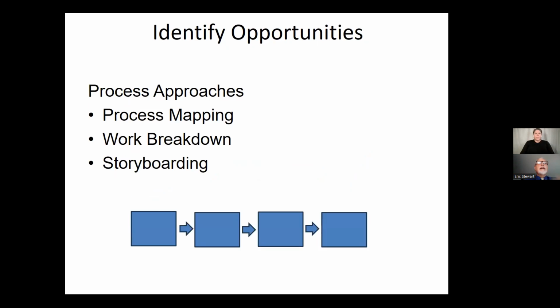Process approaches. I love process approaches. I've done tons of process mapping and storyboarding where you're really trying to go through and understand the elements of the process. Where a problem statement might give you more of a snapshot in time, the process approach gives you what happens over time to a specific customer, to a specific product. What do these things look like? And when you can break these things down, sometimes the opportunities become apparent.